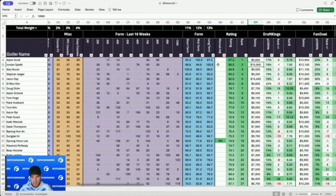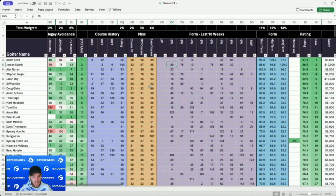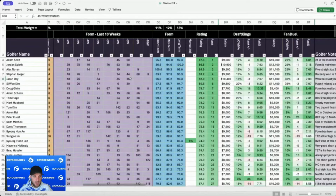Spieth, I don't know what to do with Spieth. So if you look at his recent form, I mean, 30th, missed cut, 10th, missed cut, T39. Not the best numbers, but he loves Texas. He's obviously from Texas, back-to-back top 10s here. Seems like a good course for him with the wide fairways. So no issue with Spieth, especially with the lack of other options. But I kind of like starting my lineups in the 9Ks. You can get Noren and Scott rather than playing one of the 10K guys.